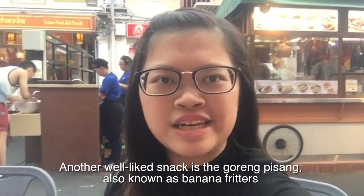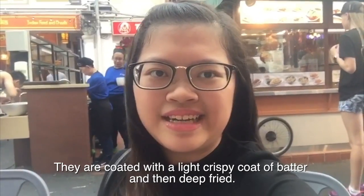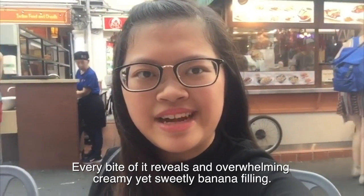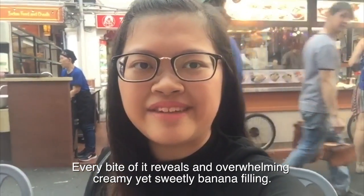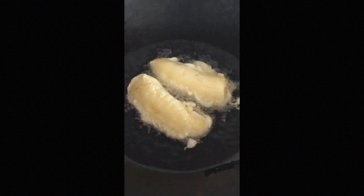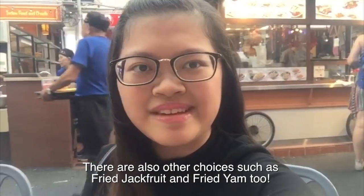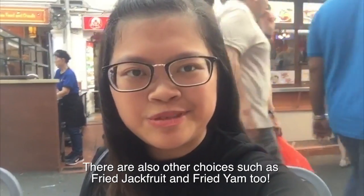Another well-liked snack is the goreng pisang, also known as banana fritters. They are coated with a light crispy coat of batter and then deep fried. Every bite of it reveals an overwhelming, creamy, yet sweet banana feeling. There are also other choices such as fried jackfruit and fried yam too.